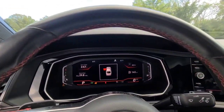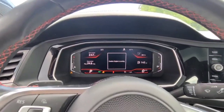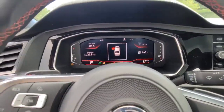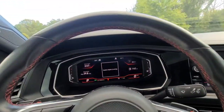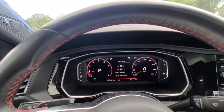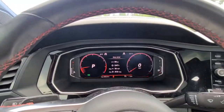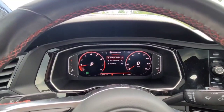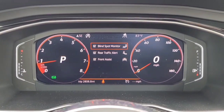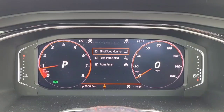So moving on to the center screen, kind of like the VW Arteon I had, it's the same full digital dash. Let me close the door real quick. And you can just do different views here, and you can see different metrics, and then you can go over here. Let me zoom in a little bit. You can go over here and click through here.